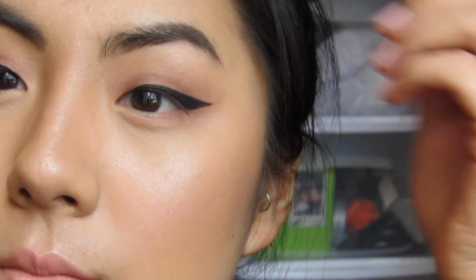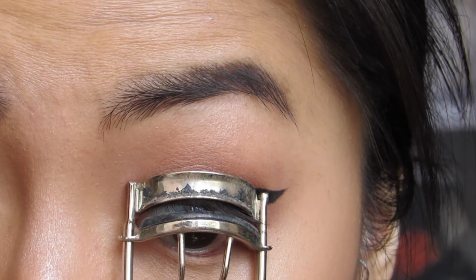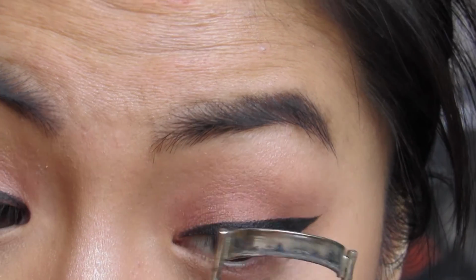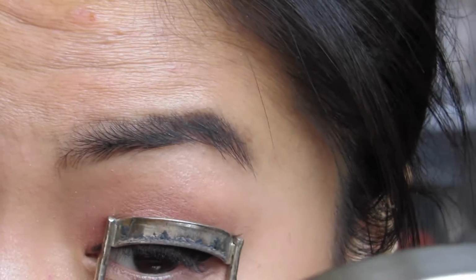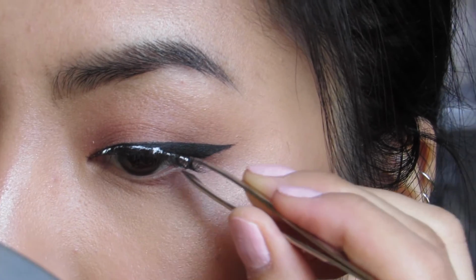In terms of my eyeliner, I don't want to go into detail, but the biggest thing that I've been doing these days to get that slay look is making sure that your eyeliner is slanted straight horizontally. I don't know if that makes sense, but make sure it's just horizontally straight and not as curved, if that makes sense. I'll do an eyeliner video later to go more into detail.